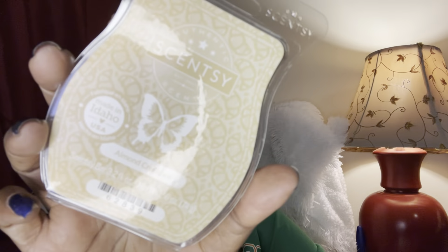Almond croissant. Smells like what it is. A wonderful buttery croissant. Oh, so, so good. If you have not tried mixing that, you are missing out on your whole entire life. It will give you all the bakery vibes that you ever need.